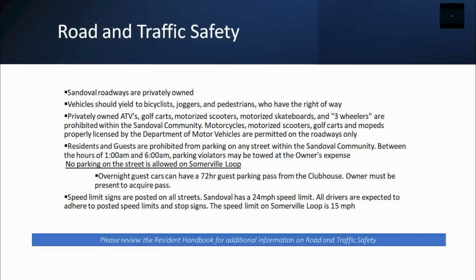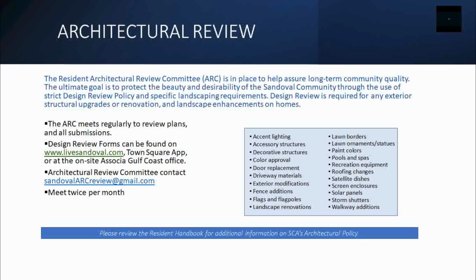Very important. The Architectural Review Committee is comprised of Sandoval resident volunteers that review and either approve or deny applications based on the design review requirements. These are changes to the exterior of your home. Examples of these are listed on the screen, but include pools, screen enclosures, door replacements, etc. The ARC meets regularly, typically twice per month.